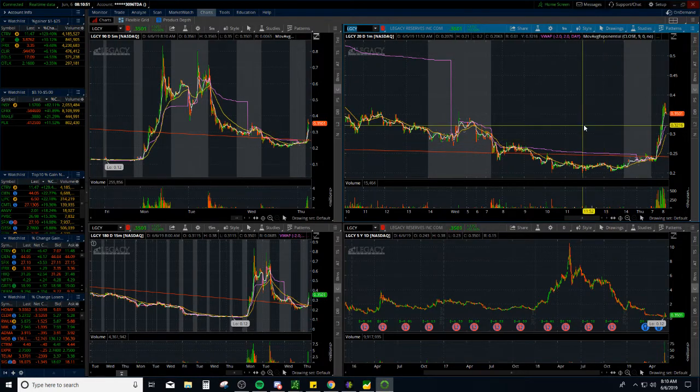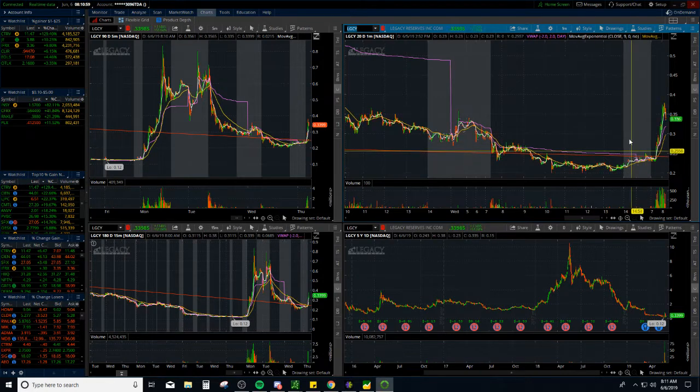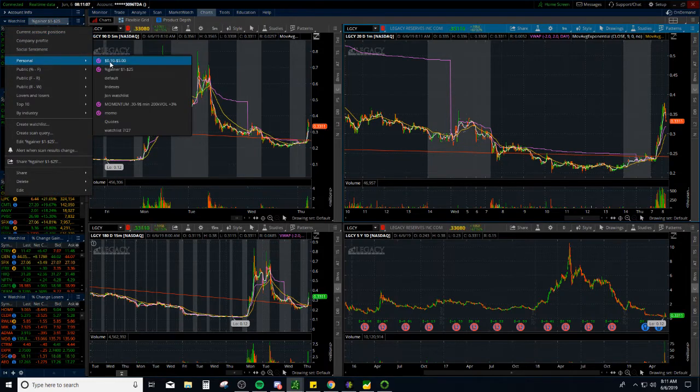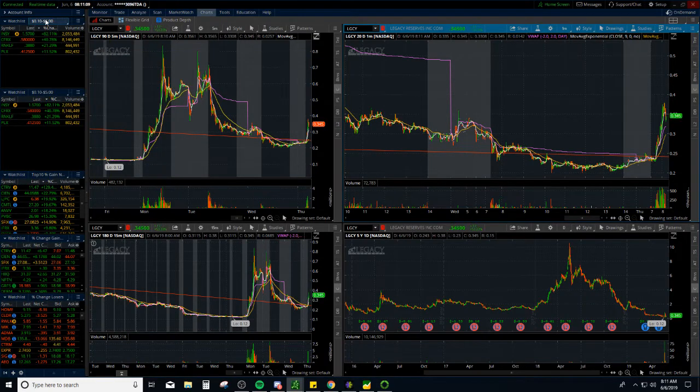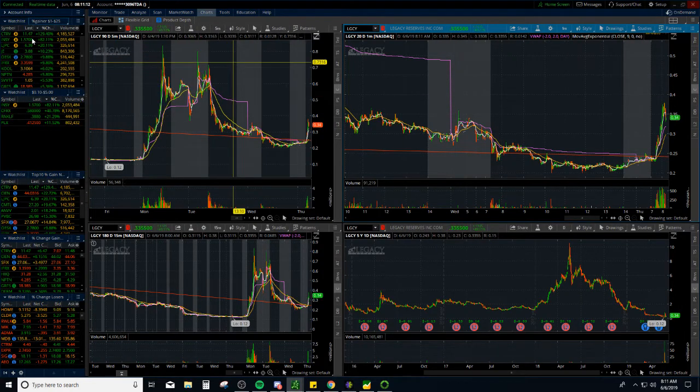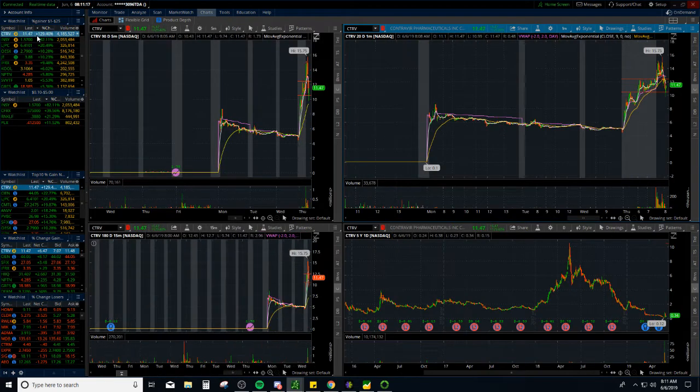There's a lot of resistance at 40 cents and at 50 cents, so it's really an uphill battle on LGCY. I wouldn't recommend it on the long side, unless some really big volume comes in, then that might be a different story.